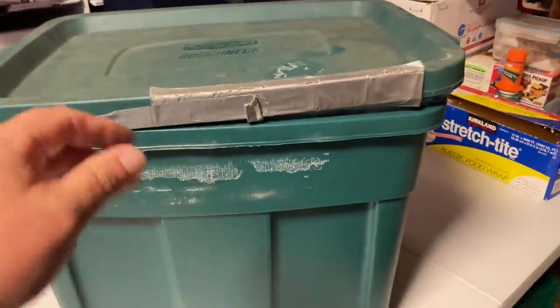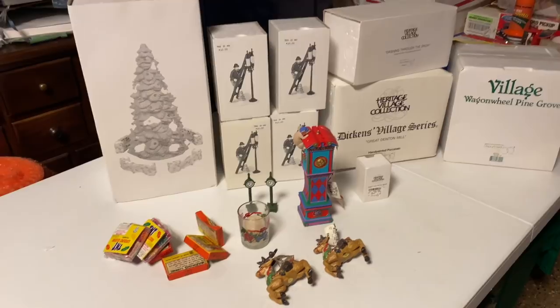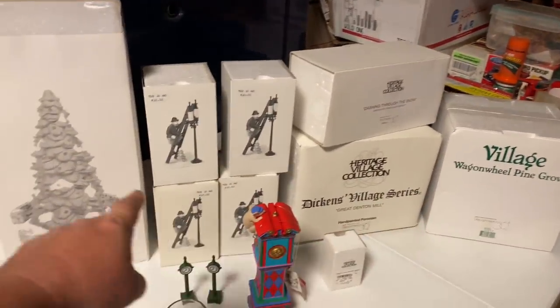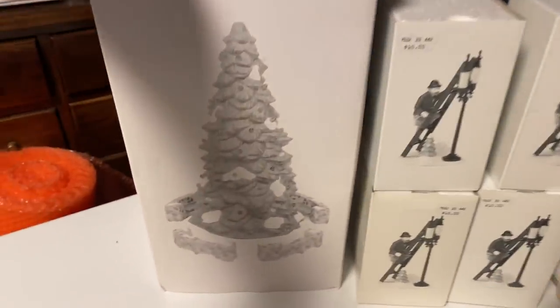All right, next box, our tote. Looks like more Christmas stuff. All right, let's get to it. All right, here's what was in that box, and sure enough, lots of Department 56. Lots of it. I'm going to have to start listing this stuff on eBay because I got a lot of it, and I'm pretty sure some of this stuff's got good value.